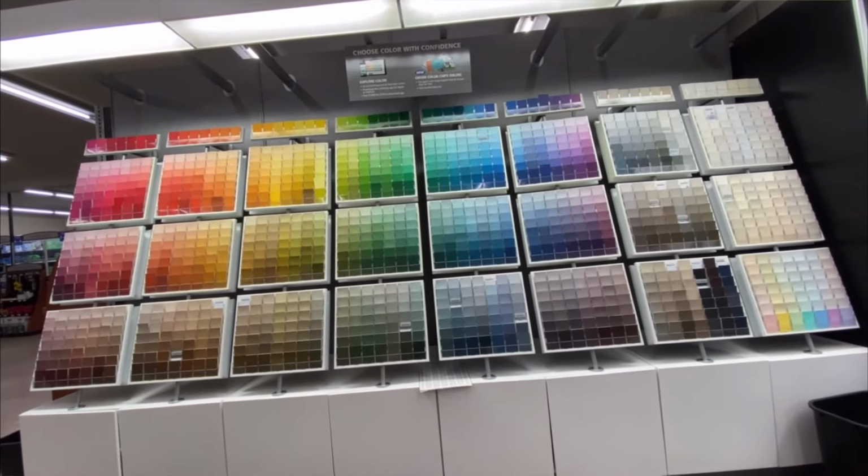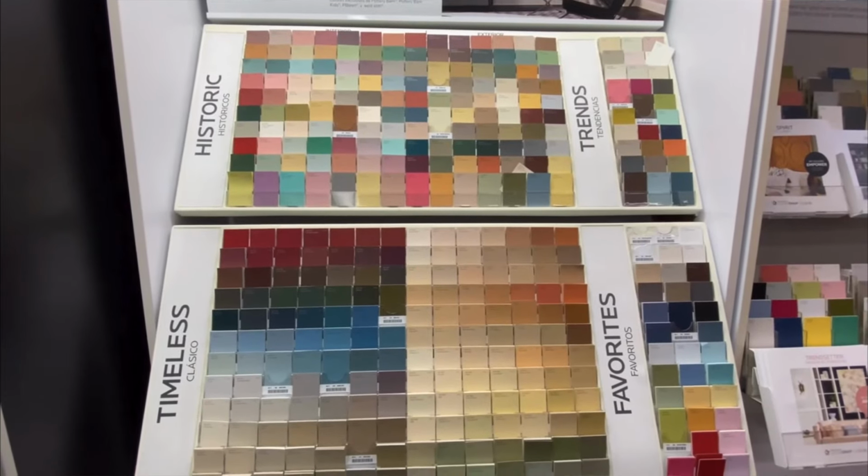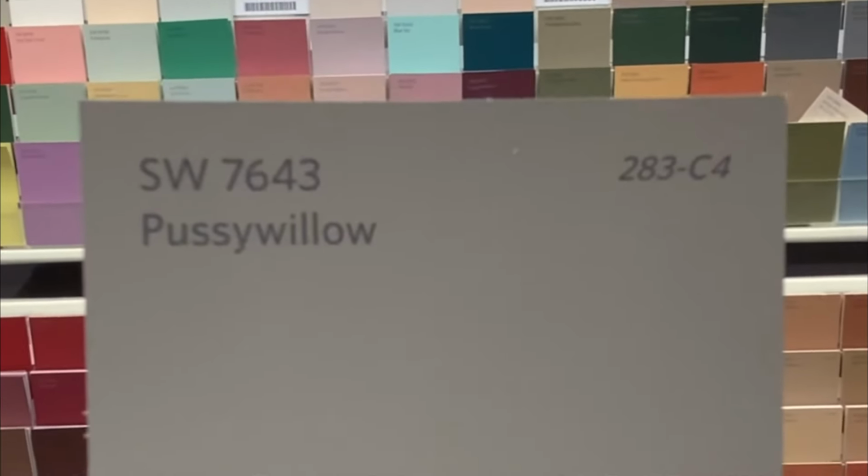Okay, we needed a nice color. I was looking for a concrete kind of gray color, and I settled with this color. It's not because of the name. It's Pussy Willow. That's the name of the paint. Okay, so keep this in mind.